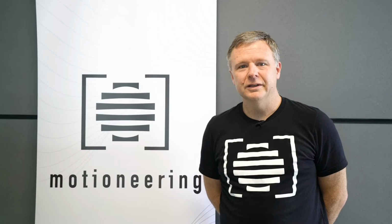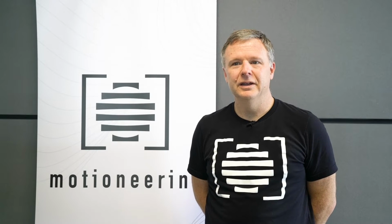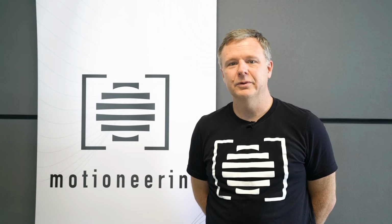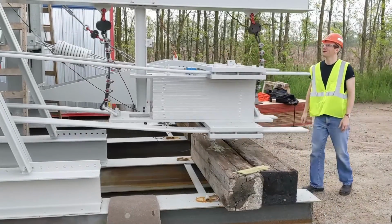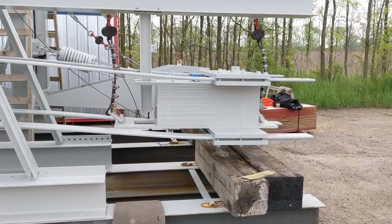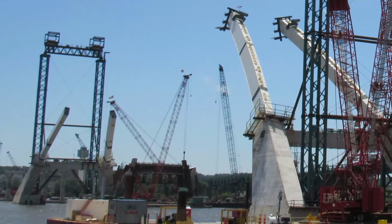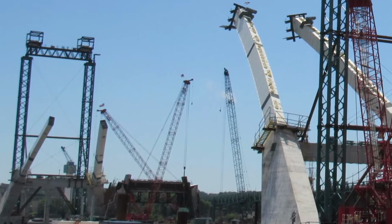So Motioneering was brought in to assess the damping required, and we found we needed a very flexible system that would go down to 0.3 hertz up to 0.76 hertz. Final design had two and a half ton masses on each side of a frame. As the arch grew, we could crank the spring beam, change the elevation, and change the frequency on the fly.